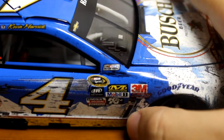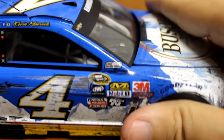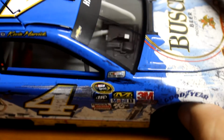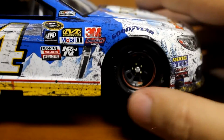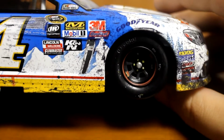Looks like he hit something there. Even up here, I don't know what he would have hit, but quite a large mark. Kind of hard to tell from what, but there is that. All the way down to the right front, and the Goodyear lettering is rubbed completely off of that, so that's pretty cool. All the way back to the front of the car.